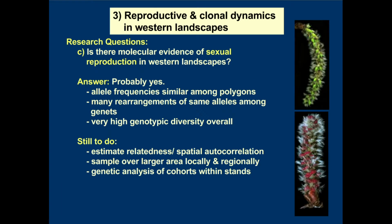And finally, is there molecular evidence of sexual reproduction in these western landscapes? And the answer is probably yes. This is a really interesting finding. The allele frequencies are quite similar among these polygons, even though the genets are unique. That is a pattern you might expect if you have sexual reproduction. There are many rearrangements of the same alleles among genets, so we can't just blame this on accumulation of mutations. And we have very high genotypic diversity overall.